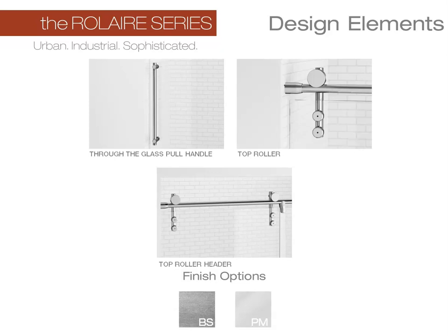The Rollaire features unique design elements like its top roller and header and oversized 19.5-inch through-the-glass pull. Stainless steel hardware is used on the Rollaire in place of aluminum, making it stand out. The finish options are brushed stainless steel and chrome.